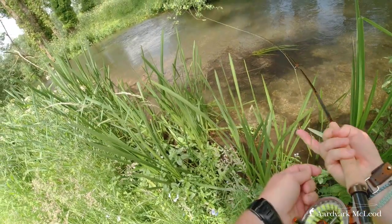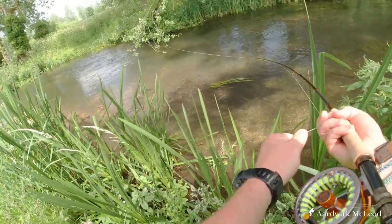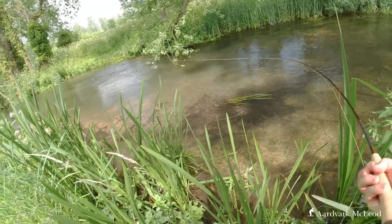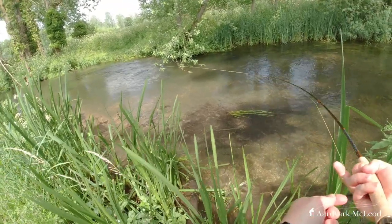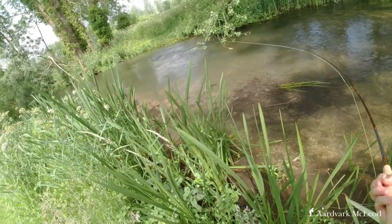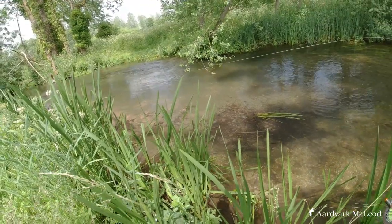Where's he gone? He's got me round this tree. He's still pumping upstream though. I'm going to have to try and feed him back down through that tree branch. Oh, this is not going to end well. Come on. Yeah, he's a good solid fish though.